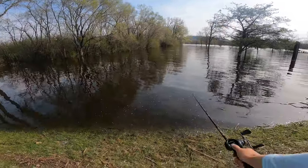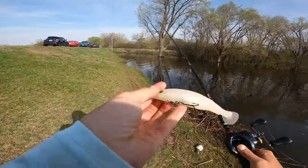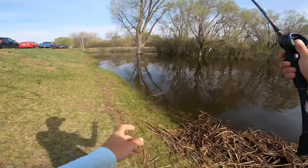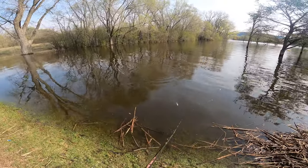It's like half the size of the fish. I'm gonna give this swim bait a try. See if anything wants this nice little juicy white swim bait. I wanna see what the action is. Slow sinking, I like that.